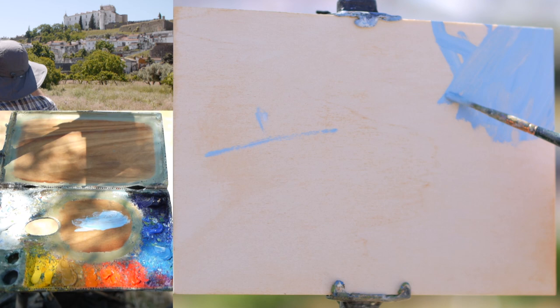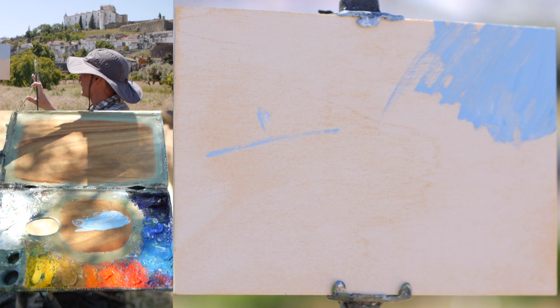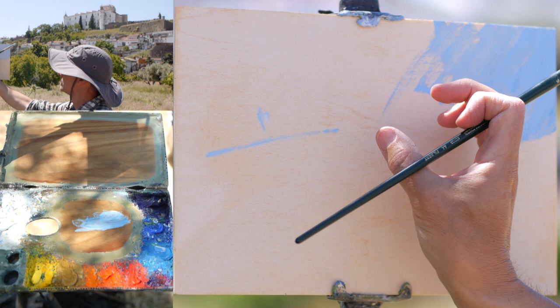now with sight-size, I can make kind of an imaginary rectangle the same size, and then as long as my head's always in the same position, I can see all the proportions exactly. So if the castle's this big in nature, it's going to be exactly that big.